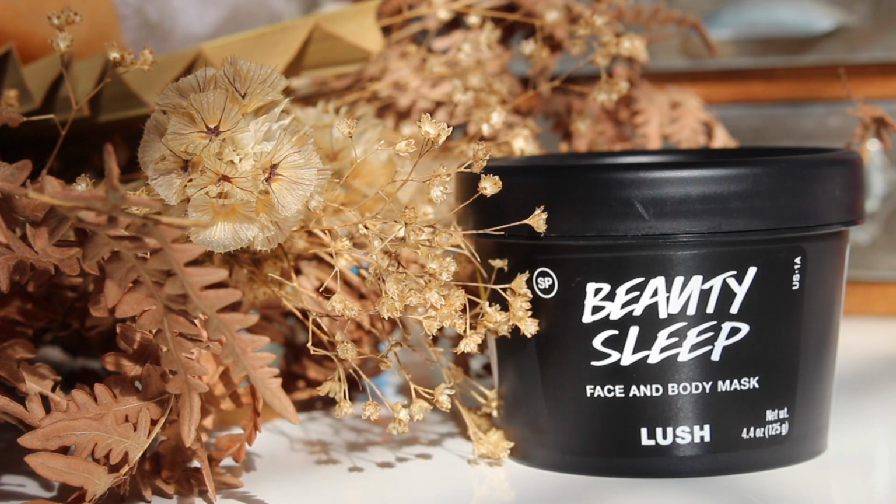Next up is going to be another mask. Believe it or not, three masks in this video. I just had a lot of time on my hands, so I was using masks like crazy. So this one is the Beauty Sleep Mask by Lush. This is one of their latest releases when it comes to skincare, and I love this one. This is definitely a mask that you could use more often. I would say up to 2-3 times a week, just because it's pretty mild.